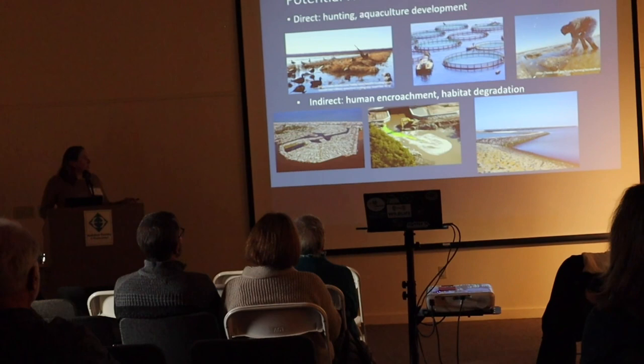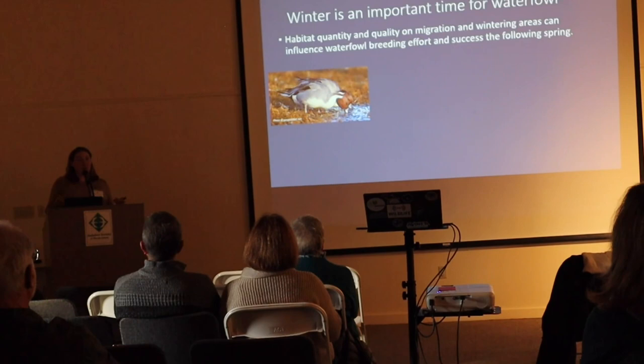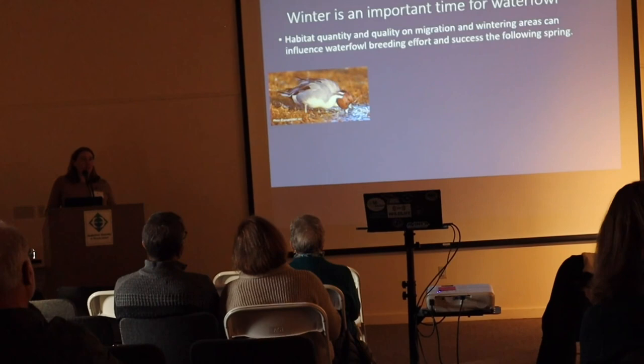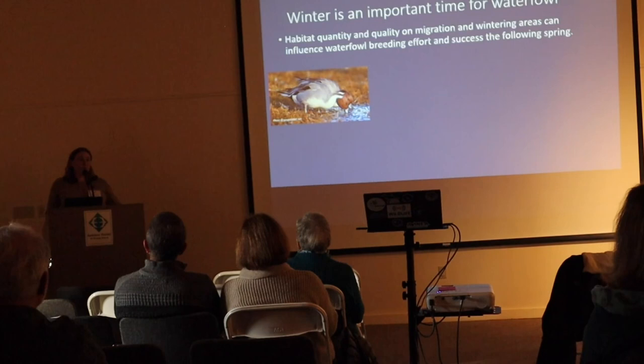Although you don't often think of foraging during the winter potentially affecting the breeding success of a lot of different bird species, this can actually really be the case for waterfowl. That's why winter is such an important time of the year for these birds. For example, pair formation often takes place on the wintering grounds in a lot of waterfowl species. That's sort of a precursor to the whole breeding season. And also, waterfowl generally need to start building fat stores on the wintering grounds in order to have successful nests.